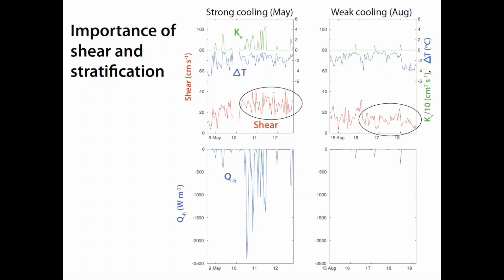And so suggesting that shear is very important. It's not just the mean shear, but the variability of the shear, high frequency variations of the shear are important to drive this mixing. And it basically gives you chances to produce mixing, because if you have high shear and high diffusivity and your vertical temperature gradient is strong enough, you'll get strong cooling. And when you don't have this high shear, when you don't have these spikes of high shear, you don't really have much opportunity to generate cooling, no matter what the stratification is.